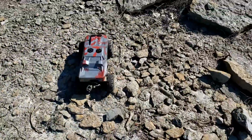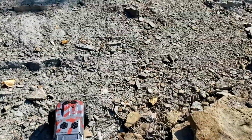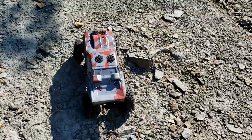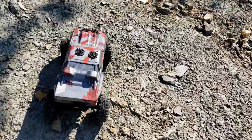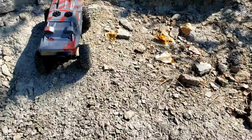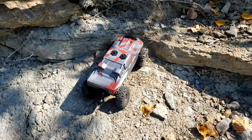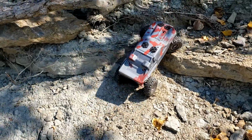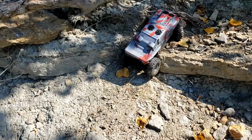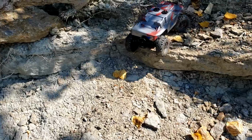So, let's go up the easy way here. Let's see if I can get up on this ledge over here. Yes, I still have the click, I know. All right. So this is where this truck usually shines. So let's see if we can do a good job here. There we go.